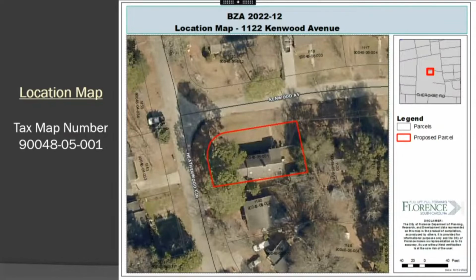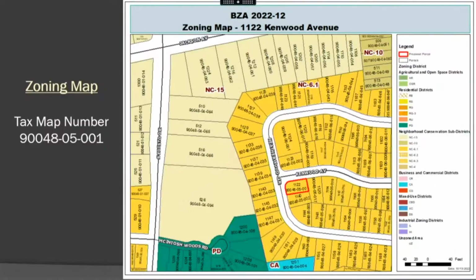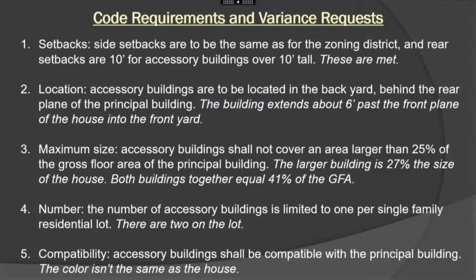This is a location map of it. As you can see, the house is tucked in against the rear property line facing onto Kenwood Avenue. These houses were all developed in the 1940s and 50s at a time when presumably setbacks were not as enforced. The applicant has installed an accessory building between the house and the interior side property line. And in this district, side setbacks are to be the same as for the zoning district, and the rear setbacks are 10 feet for accessory buildings over 10 feet tall.